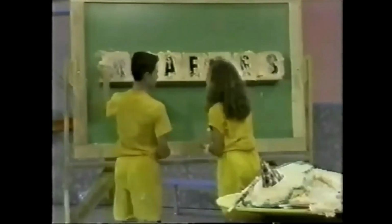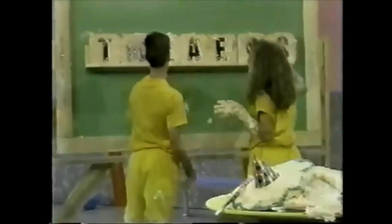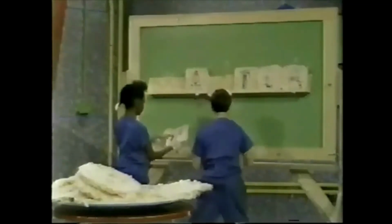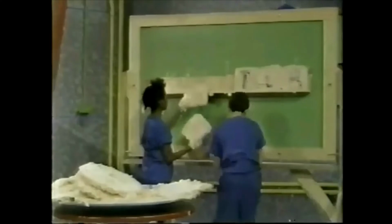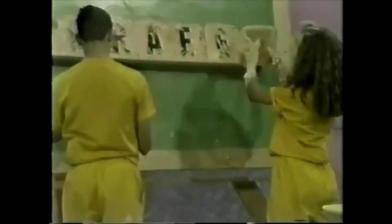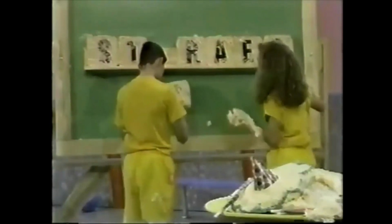Make sure you put them right side up. The letters have to be right side up. There we go. There are numbers up on those blocks that help you to unscramble them. There are numbers on the blocks that tell you which order they go in. Keep unscrambling. It's a gift. What is it?